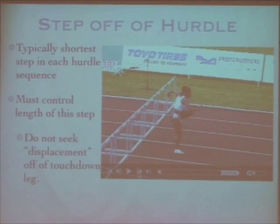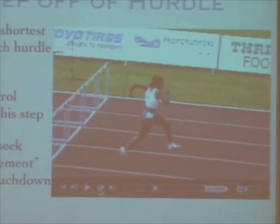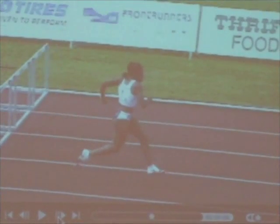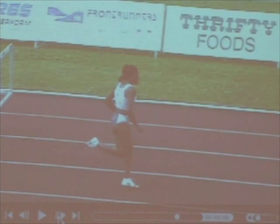So we're landing on our lead leg touches the ground. The better your hurdler becomes, the more you want to control this step length. This is the shortest step in the three-step sequence, or sometimes it's called the getaway stride. We're not really seeking displacement. We're seeking to get the foot down to the track as fast as possible.